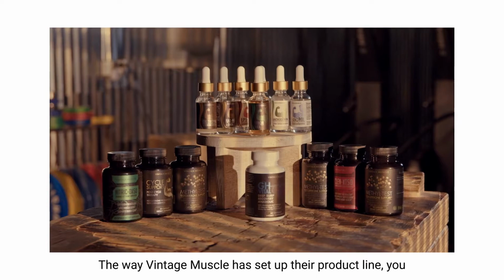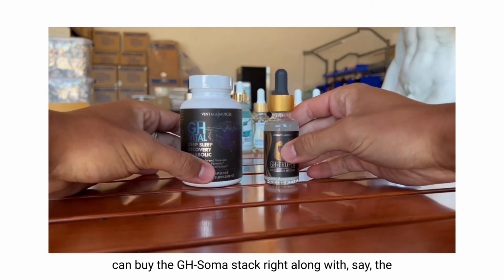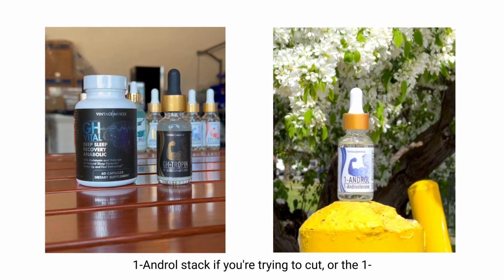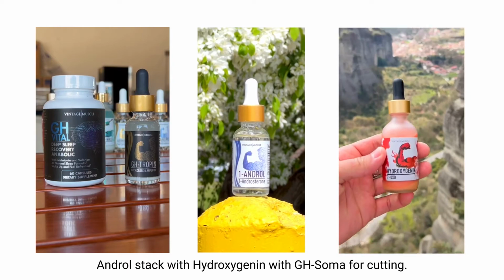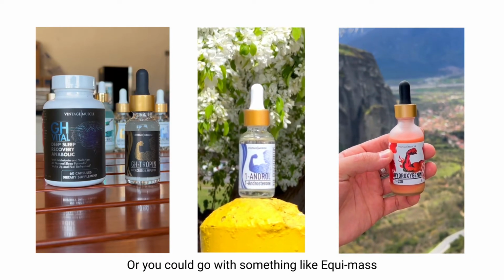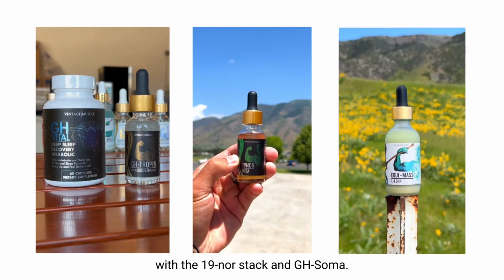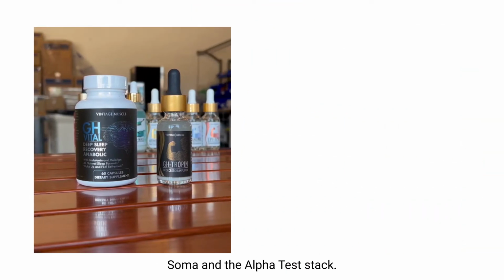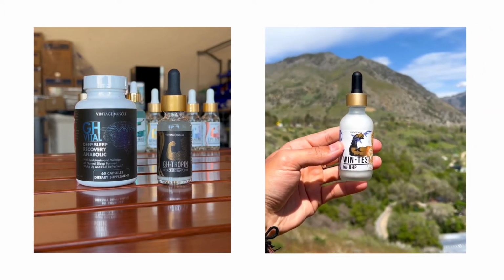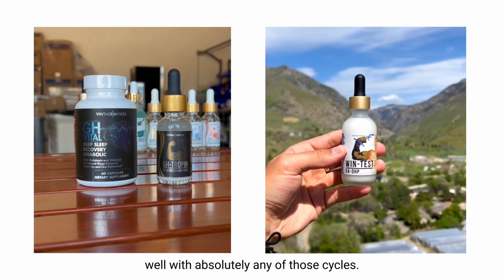The way Vintage Muscle has set up their product line, you can buy the GH Soma stack right along with, say, the 1 Andro stack if you're trying to cut, or the 1 Andro stack with Hydroxygen and with GH Soma for cutting. Or you could go with something like Equimass with the 19 North stack and GH Soma. Or you could go with just GH Soma and the Alpha Test stack. Or you can just do GH Soma with the Win Test. Really, GH Soma will mix in pretty well with absolutely any of those cycles.